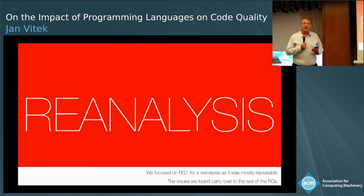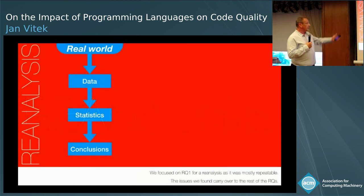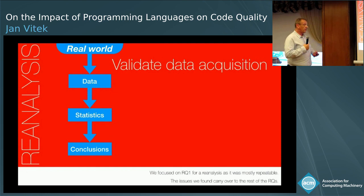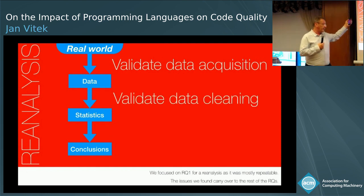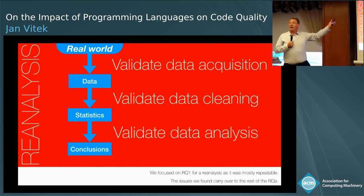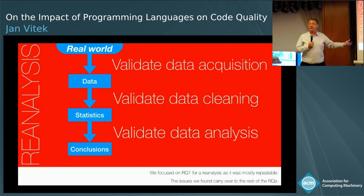So what is a reanalysis? Basically, the original study starts from the real world, obtains data, applies statistics, and reaches conclusions. Well, every one of those steps will be reanalyzed. So we will validate data acquisition, we will validate data cleaning, and we will validate the data analysis. If after validation we reach the same conclusion, we can sort of say that probably the results are true, or at least we have increased our faith in the results.